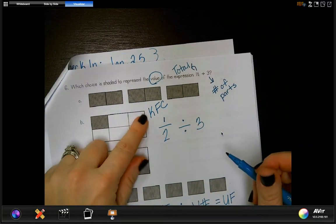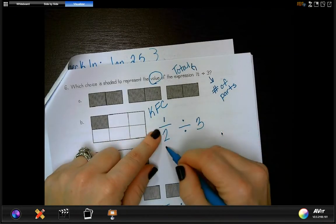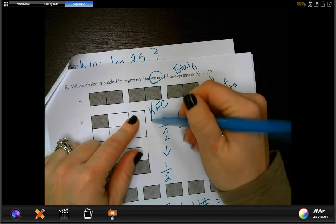All right, so letter K, that tells us that we're going to keep the first number the same. So 1/2 is going to remain 1/2. We keep it the same, we leave it alone. And there goes the letter K.